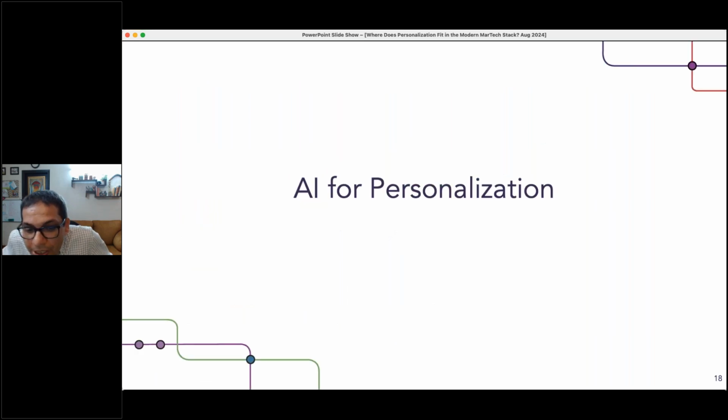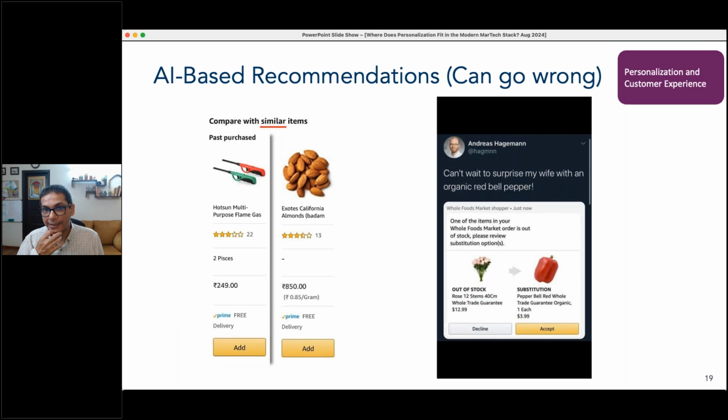Okay, so another question that keeps coming up is: what about AI for personalization, right? Generative AI has been generating so much hype, so much in the news, that everybody wants to know how they can use AI for personalization. And AI-based recommendations have been popular. This is a screenshot that we saw earlier also.